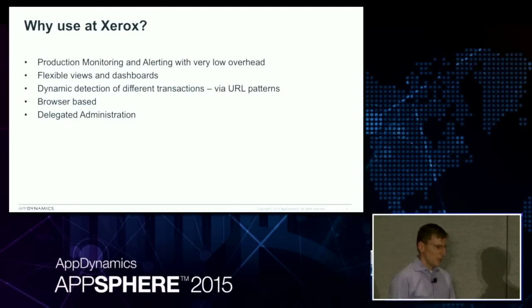Yeah. And then the other part was delegated administration. So we want the ability for people to create their own dashboards, but we still don't want them to change some of the system settings inside AppDynamics. For instance, the drill-down level in the transactions. We don't want to incur a huge overhead to get the last tiny bit out of it. We actually want to, if at all, maybe have that on one of the JVMs, but not all of them.